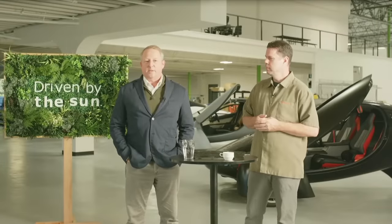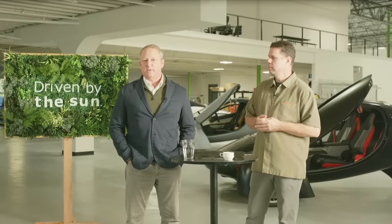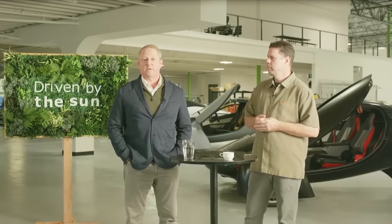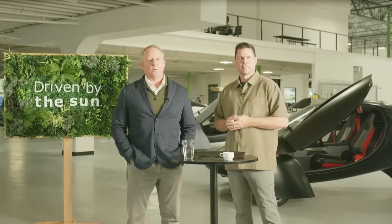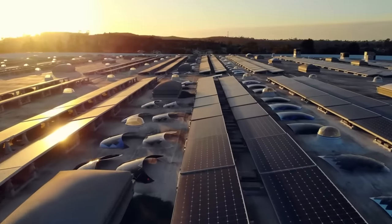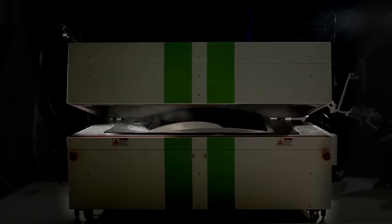Aptera's launch edition is not only the most efficient vehicle on the planet, but it's the first electric vehicle that requires no charging for most daily use. With our proprietary solar technology, roughly 700 watts of solar cells, Aptera can allow you to travel up to 40 miles per day directly from the sun.